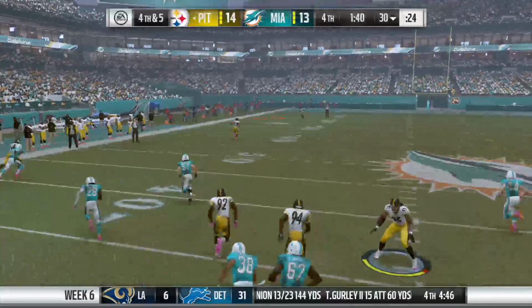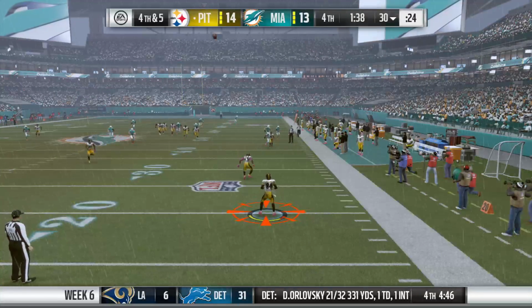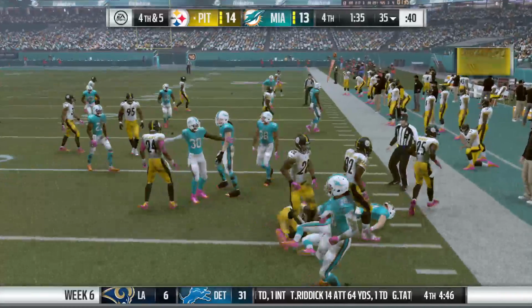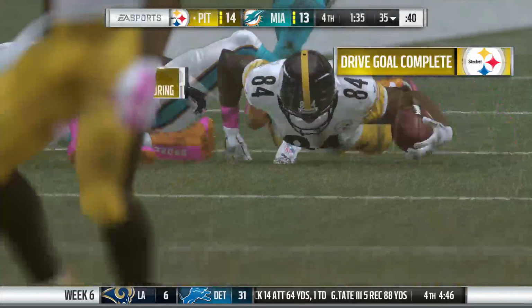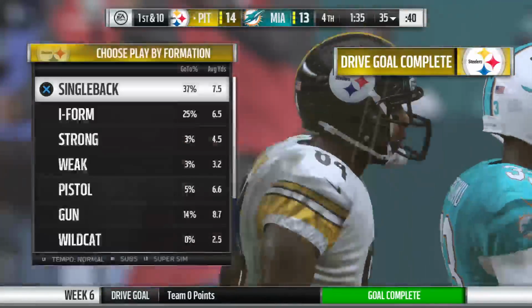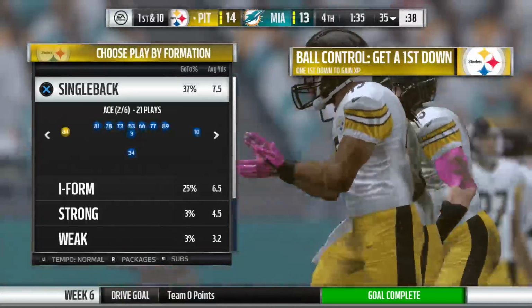46 on his first kick. This one in that neighborhood as well. This is brought in at the 21. Nice job bringing that one back. 14 on the return. And the Steelers will go on offense here. 1st and 10. And Pittsburgh getting set to take the field.